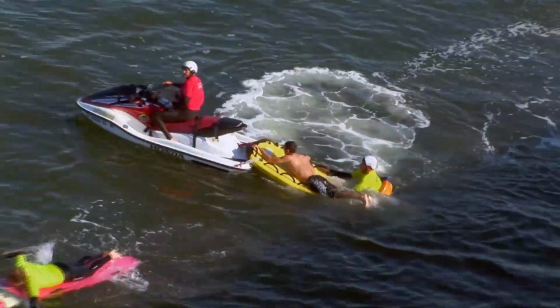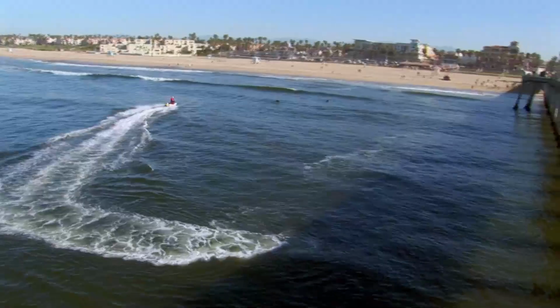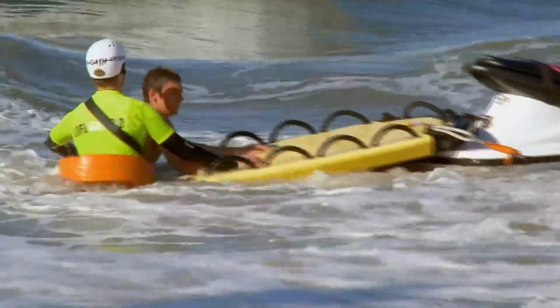Right away, lifeguards begin pulling competitors from the water. The currents and frigid temperatures prove to be too much for some of them. I was like about halfway. Started too fast early and I just got way too tired.